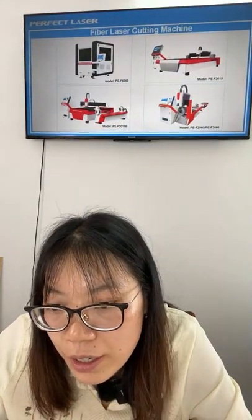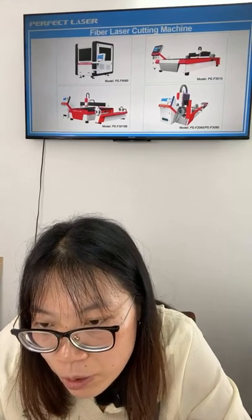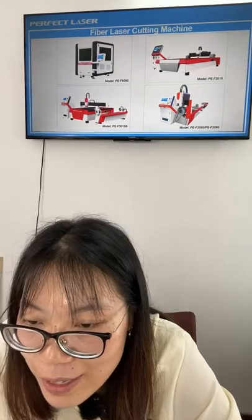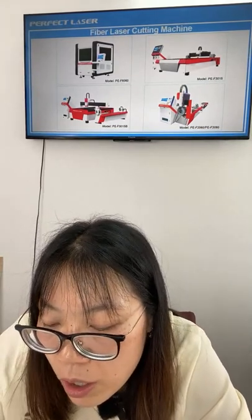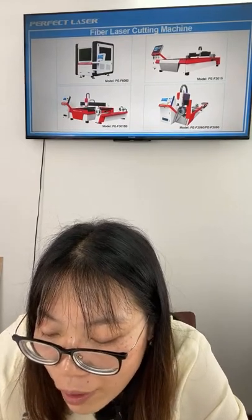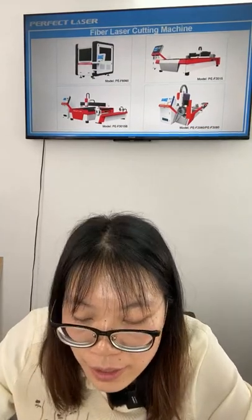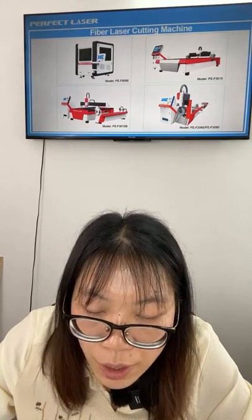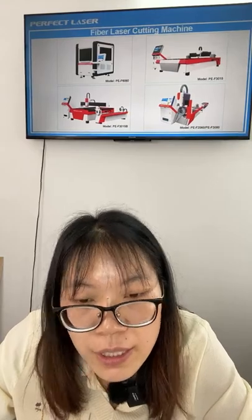Again, these are our main models of fiber laser cutting machine. I just finished the introduction of the model PEF 3015. Let's move on to the third one. The third one is model PEF 3015B.